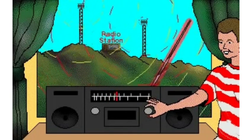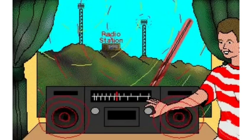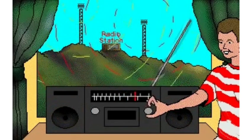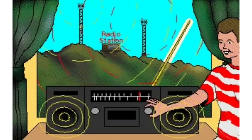When radio waves reach a radio antenna, they produce an electric current within it. This current contains the sound information that was carried in the radio wave. Inside the radio, the receiver sends the sound signal to the speaker.